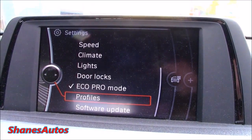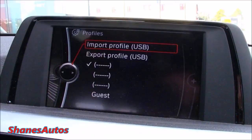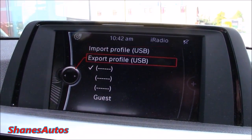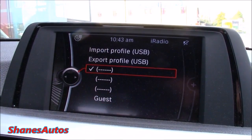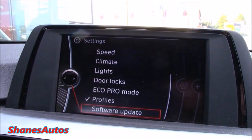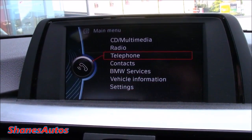Okay, and profiles. Now, I was actually told by one of the salesmen, you just install the USB into this car, and I think you can basically just customize your driver setup. So you can adjust things such as the gearbox and so on, personalize the car for yourself, and then basically just a software update for the iDrive system. It's a very easy system to use, so it is.